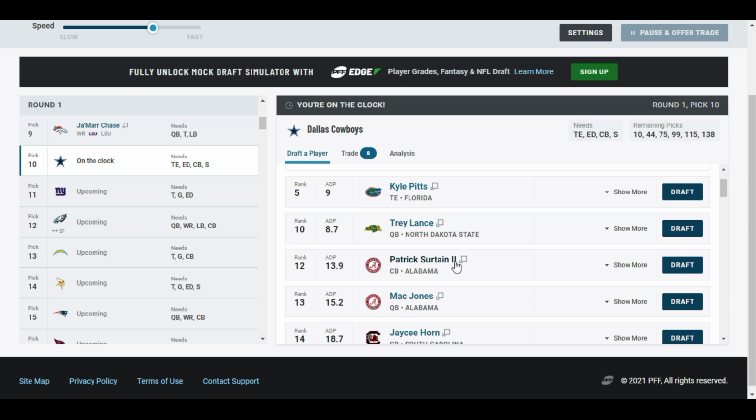And I know Patrick Surtain, J.C. Horn are guys that could come in and fill that outside corner spot right away and likely be really good in doing so. But there's also guys that we can get in the second and third round that can come in and fill that spot as well. Maybe not to the same effectiveness, but they will be able to do so. So yeah, I got to go Kyle Pitts here.